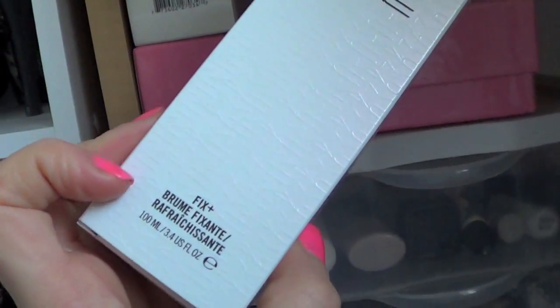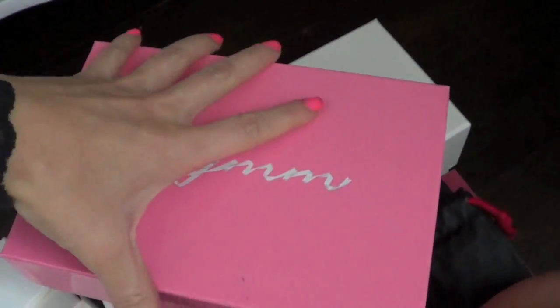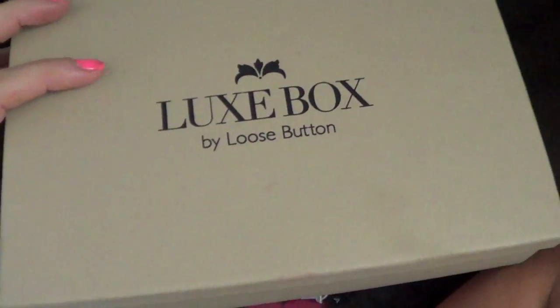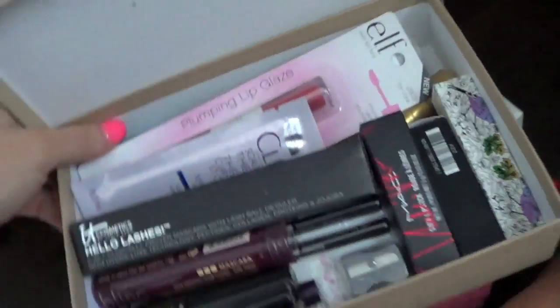Up here I have a backup of Max Fix Plus, and then a backup of my Volcanic Ash Exfoliator, because I love that. And then in these boxes, they're like the subscription boxes, I just keep a bunch of random samples. So I have a Glime box, and this is all face stuff that I have samples of. And I had these Luxe box, and I keep some backups.